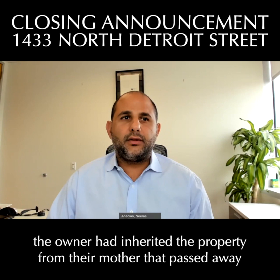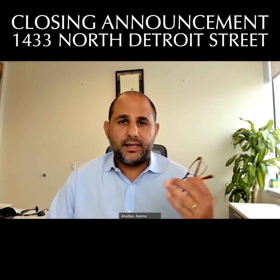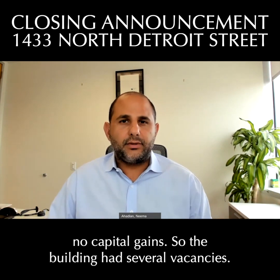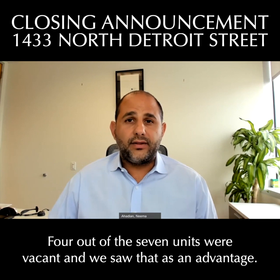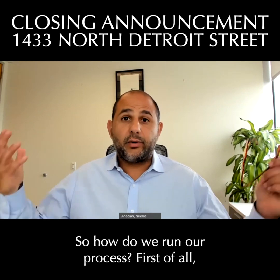And this building, the owner had inherited the property from their mother who passed away, and they were looking to sell it, obviously, no capital gains. So the building had several vacancies. 4 out of the 7 units were vacant, and we saw that as an advantage. So how do we run our process?